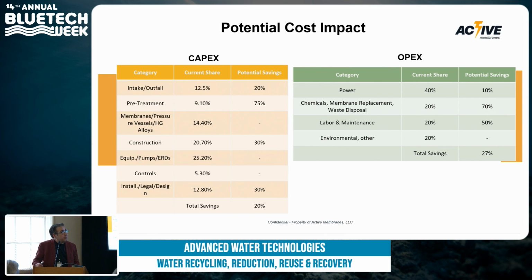And if you go to the OPEX side of things, you are now looking at a much less complex plant to operate, with optimized power consumption, much less membrane replacement, chemicals, waste disposal, labor and maintenance, and so on and so forth. So the key at the bottom of all this is having a different look at the way membrane separation is happening right now, turning it from a passive separation into an active separation, and thus being able to do some level of fouling or scaling mitigation. That would eventually impact the entire ecosystem of process design, desalination and pretreatment and so on, very similar to what the other gentlemen were talking about.